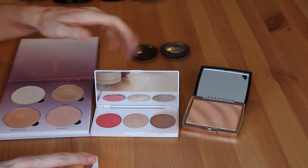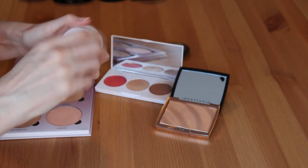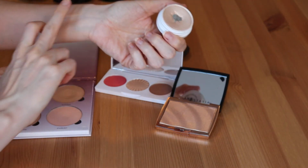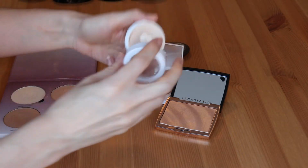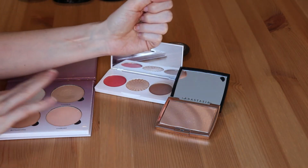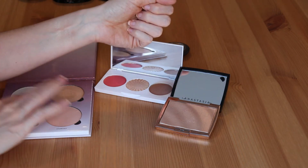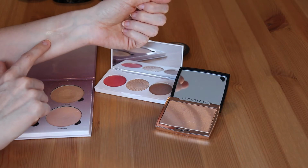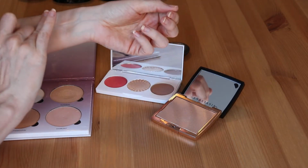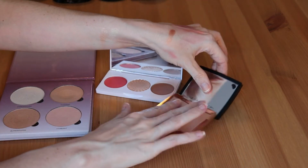Okay, I have a bunch of goldy highlights. This one here, Lunch Money from ColourPop, is a fave, and I definitely want to probably finish this up over the next year and a half. So I need to be strategic about keeping things. This one's more gold. This one's a little bit more neutral, gold in undertone. This is yellow gold. Then I have Rodeo Drive. This one is more champagne bronze, almost peachy undertone.